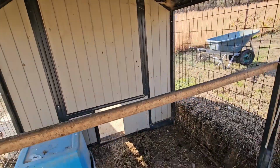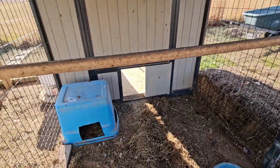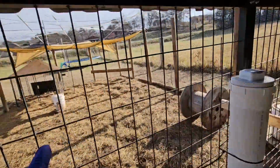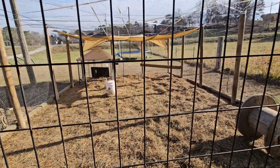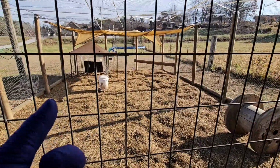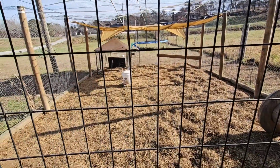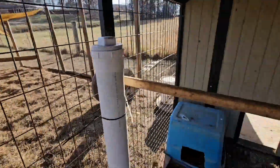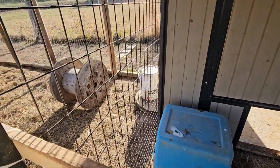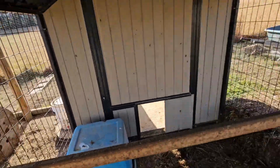And this definitely needs to be cleaned. It's a mess. We had to bring a dog dish out here because the water was freezing. We just have some 5-gallon buckets and drill some holes in the side and put those nipples in for them, and it works perfect. And it's on a little platform so it doesn't get buried in the shavings and everything out there.